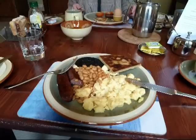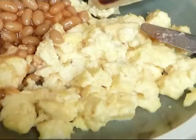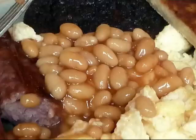Okay, let's see what I've got on my plate. These are scrambled eggs, which is a bit like an omelette but made by stirring the eggs in the pan. Here we have baked beans in tomato sauce, very popular in Britain and often served on toast.